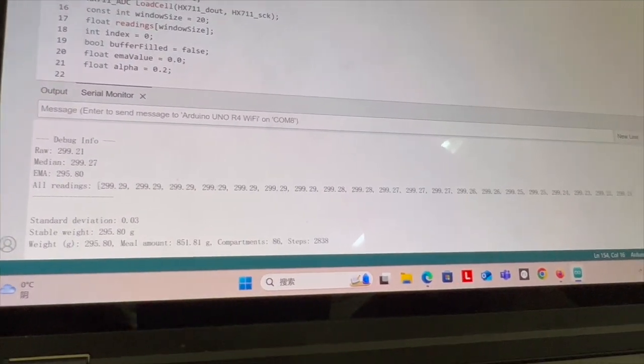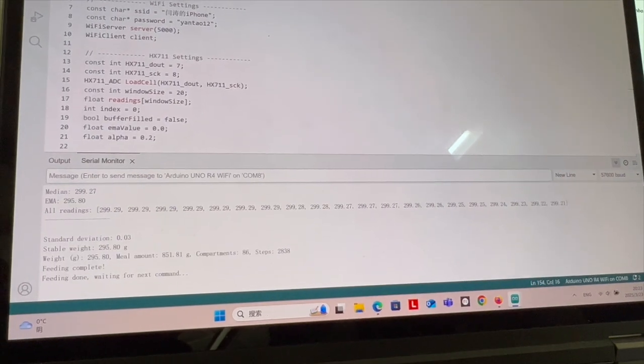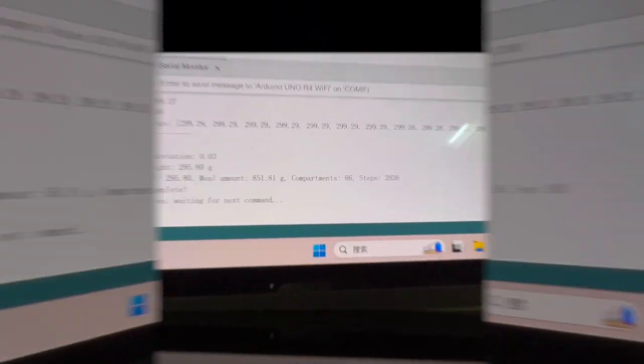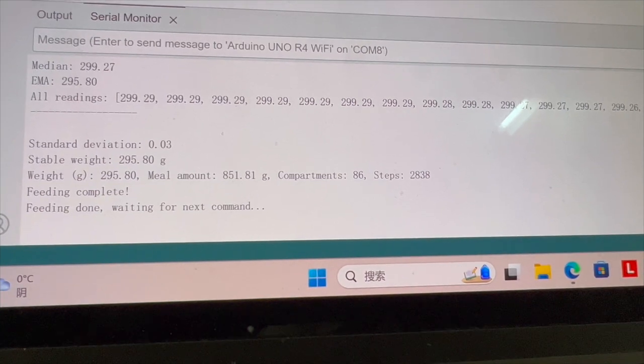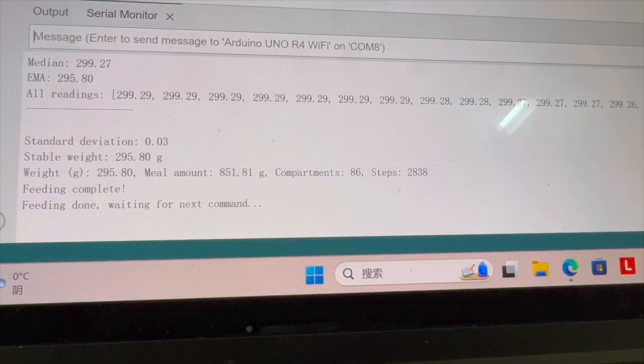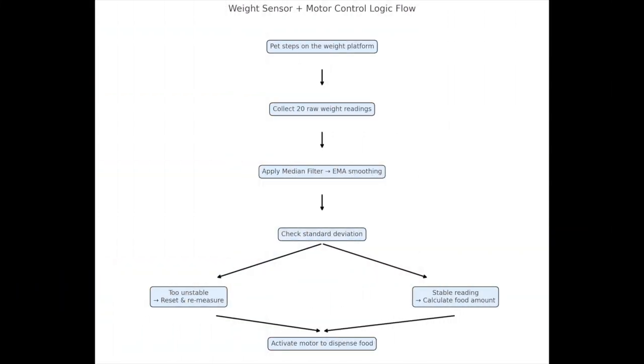So we added a stability check using standard deviation. Only when the last 20 values are stable, meaning Big Orange is standing still, do we accept the weight as valid. Once we get a stable weight, we calculate the food amount based on a nutrition formula and activate the stepper motor to deliver just the right portion. No more sneaky tricks, no extra treats.